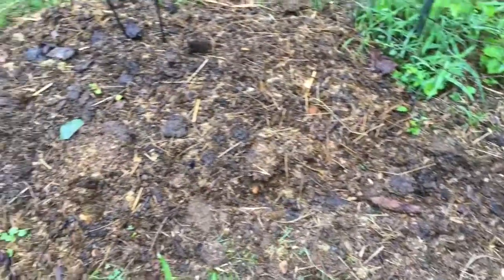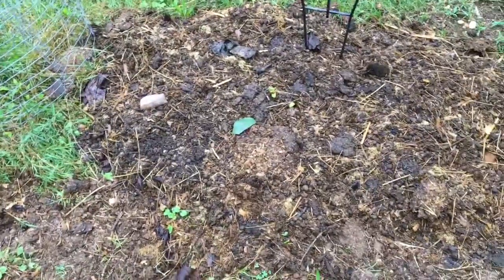No dill. So I don't know if the dill is going to sprout or not. We'll just have to wait and see.